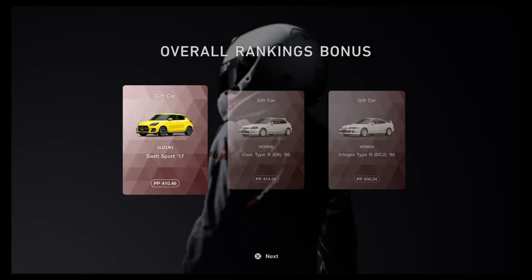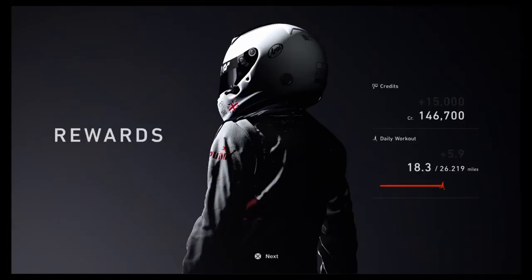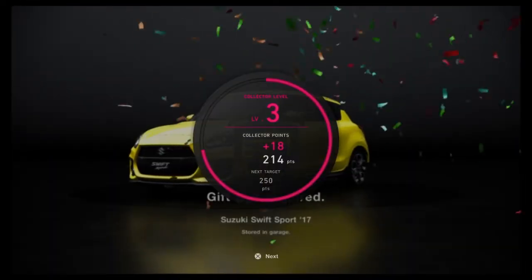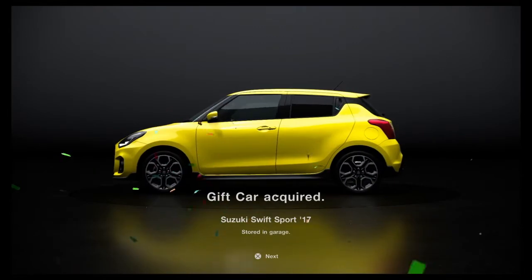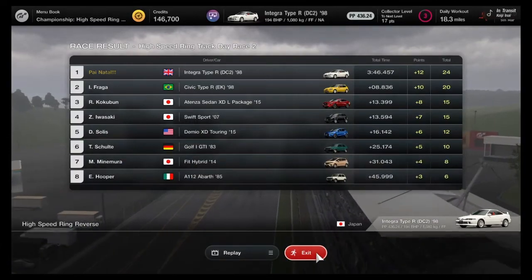Suzuki Swift, Civic Type R, 98, that was an amazing car. And the Integra Type R, 98 as well. Whoop, whoop. Or did I just get this one? No. Gift card acquired. Oh, so I just got the six from that three. Okay, I'll take that. Overall, really good races.